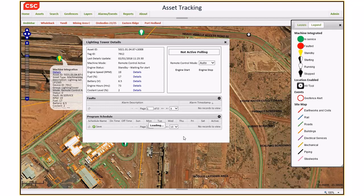But we can set the program schedule as well for when it will be automated to run and turn itself off in order to conserve fuel, because these clients have noted that if these lighting towers, which are constantly moved around to support operations, if they run out of fuel, especially at night, it's going to cost somewhere between $250,000 and $300,000 to replace the fuel because of the lost time on tools.